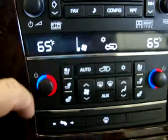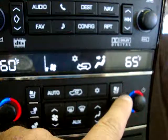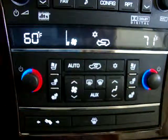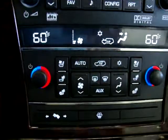As you can see, both the ACs are on 65, but you have dual climate control. So the driver's side could be at 60, the passenger side could be at 71 degrees. So that's up to your taste. Matter of fact, we actually got triple climate control because you could control the AC in the back and could choose your own temperature back there as well. Okay, let's put them both back to 60.